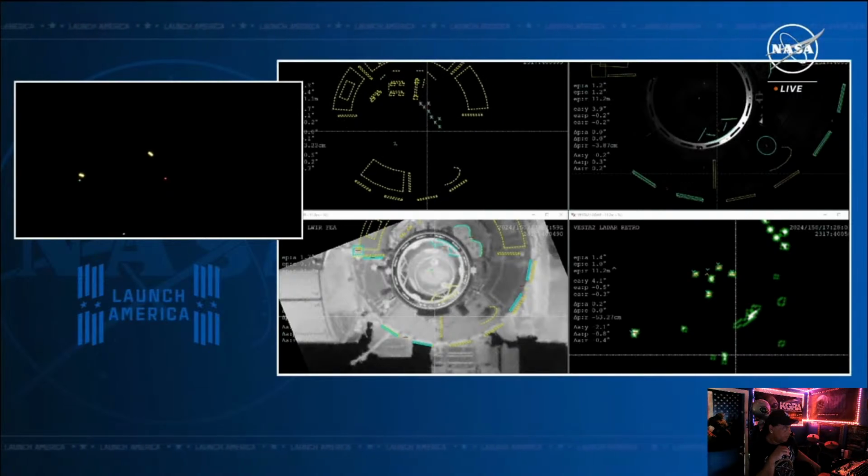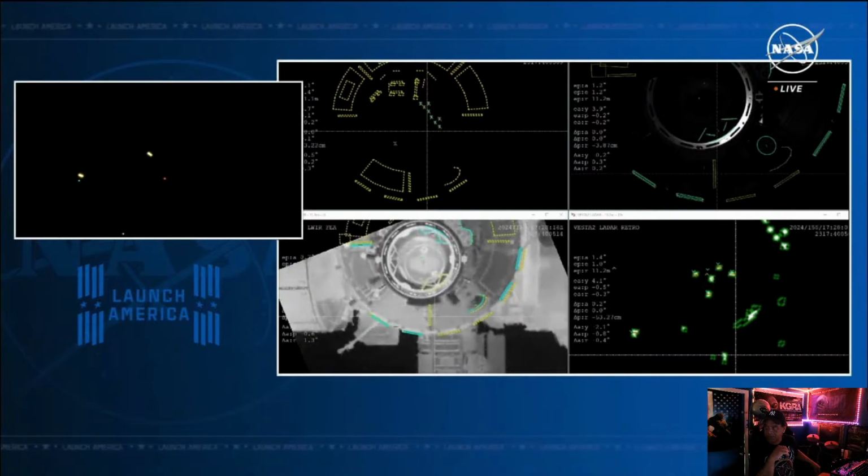During the last 10 meters, you'll see Starliner approach at a very slow rate, similar to the last 50 meters that we saw.